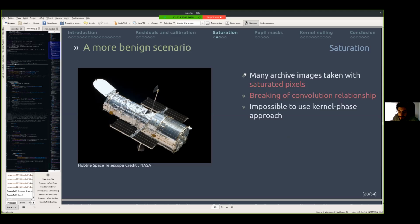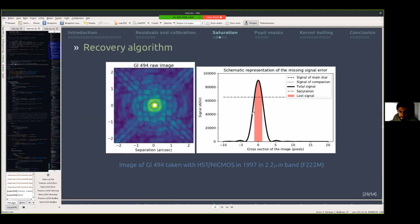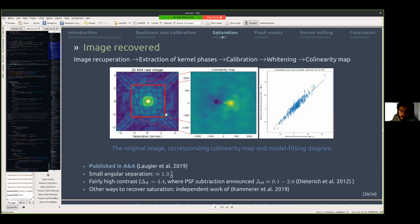So for that, we used archive images from the Hubble Space Telescope. This is the example that I showed you earlier, so that it's Gliese 494. It's a red dwarf binary, which was not actually detected on these images at first. And so you have 4 saturated pixels here, and you can use the rest of the image, with some knowledge of the PSF, to try to interpolate the pixels that you've lost. And so that's what I did.